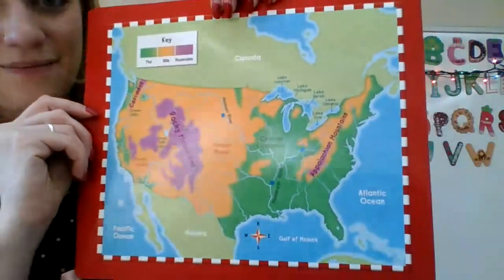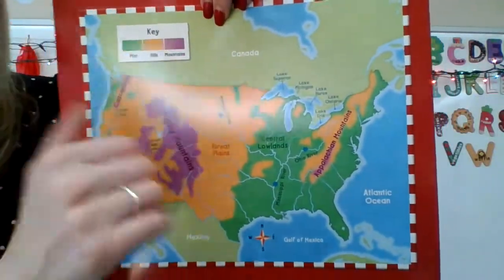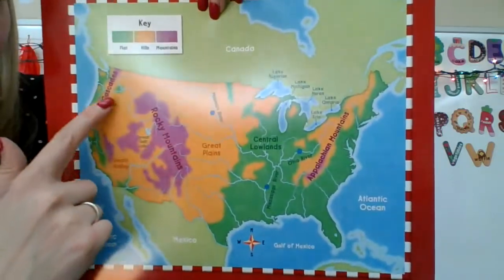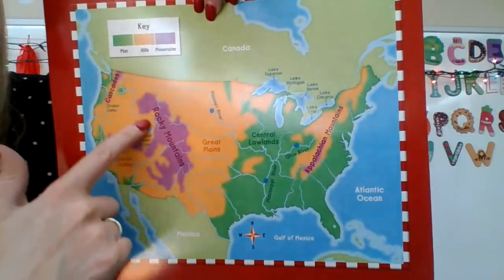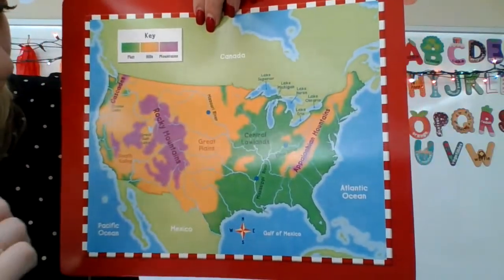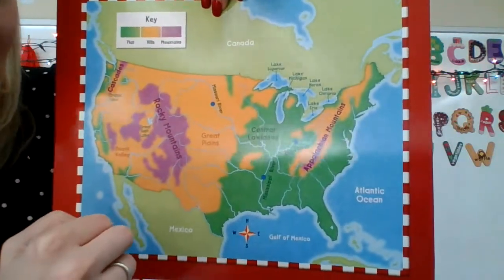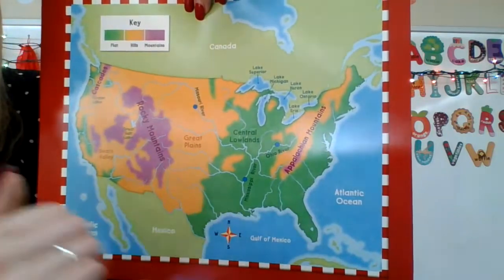What about your state? So this key tells us that flat is green, so flat land. Hills are orange and mountains are purple. So look over here. These are the Rocky Mountains. That is a really big span of mountains right there. And kind of leading up to it is a lot of hills, isn't it? Now they said take a look at Florida. Florida is right here. What color is Florida?